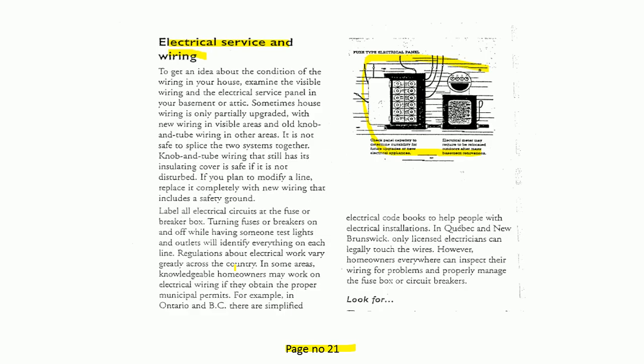Going to the electrical service and wiring. To get an idea about the condition of the wiring in the house, examine the visible wiring and the electrical service panel in the basement or attic. Sometimes house wiring is only partially upgraded, with new wiring in visible areas and old knob and tube wiring in other areas. It is not safe to supply the two systems together. Knob and tube wiring that still has its insulating cover is safe. If it does not, it is a concern.